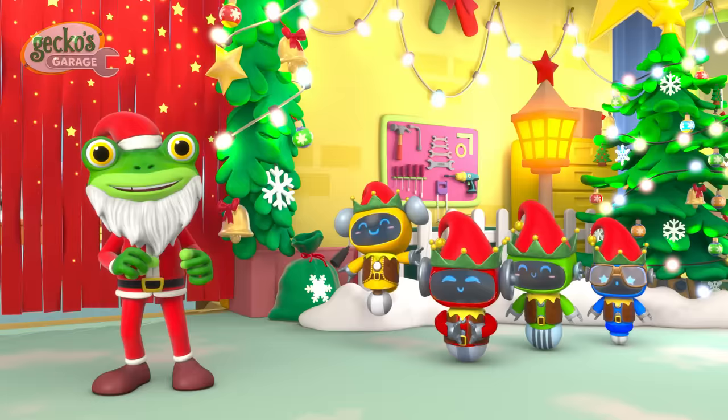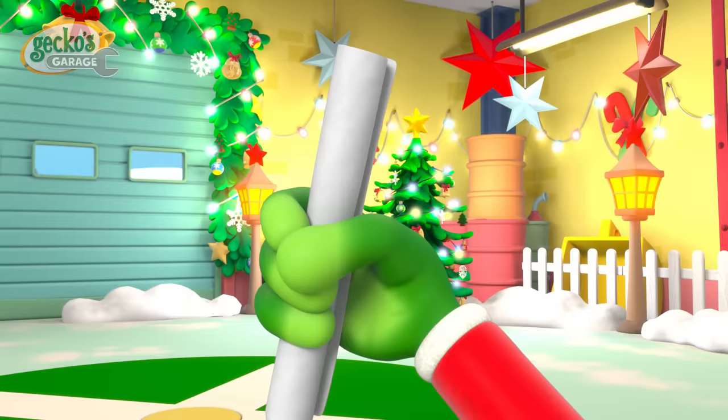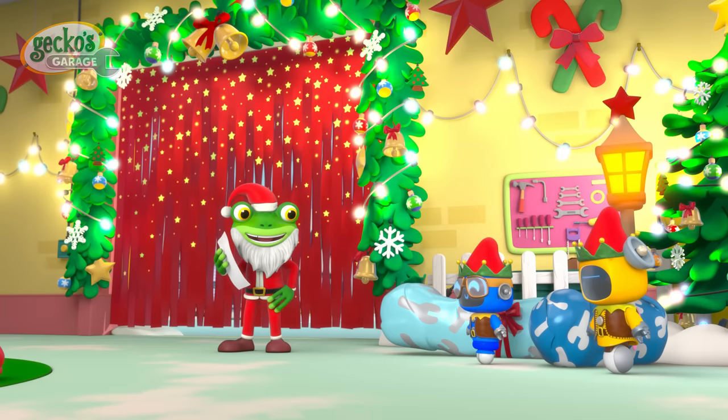Ho, ho, ho! Hello, everyone. Santa Gecko here with my elves. It's Christmas time! And Gecko's Garage has transformed into Gecko's Grotto! We have a list of festive fixes for some of our friends. Their presents are wrapped and ready for my merry Mechanicals to fit them. Wrenches and reindeer! They're here! Get ready, everyone!